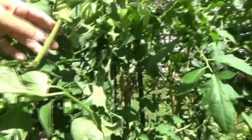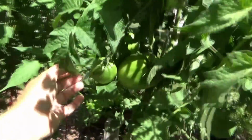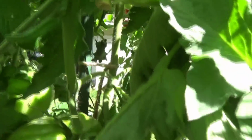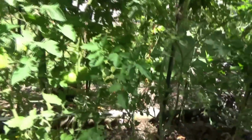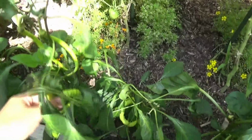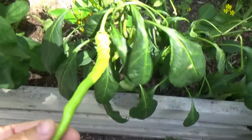These have all bent down from the weight of the tomatoes. I'm just afraid that they're not going to ripen. But this one too, bent. It's a Hungarian Heart. And this is a Carbachi sweet pepper. That looks good.